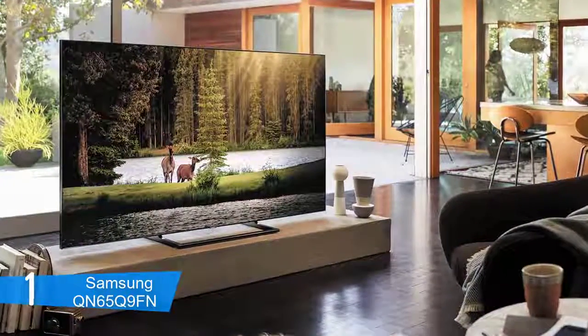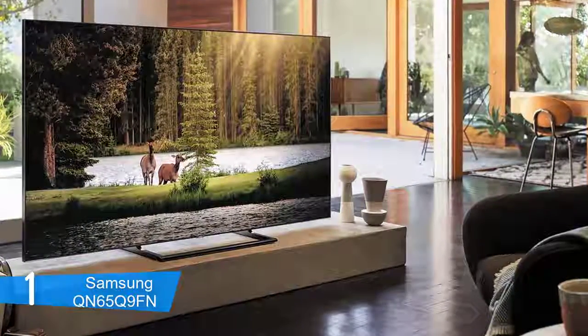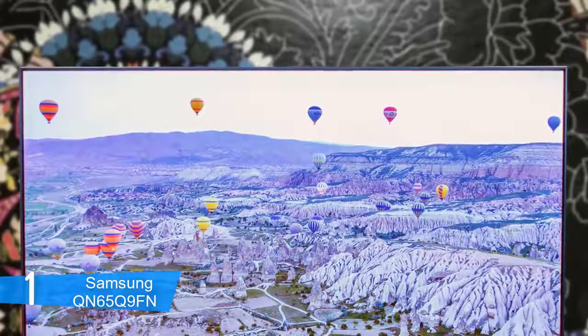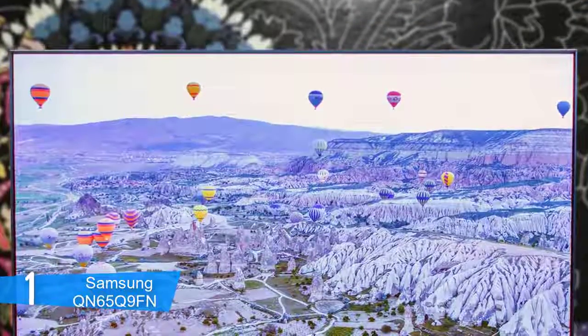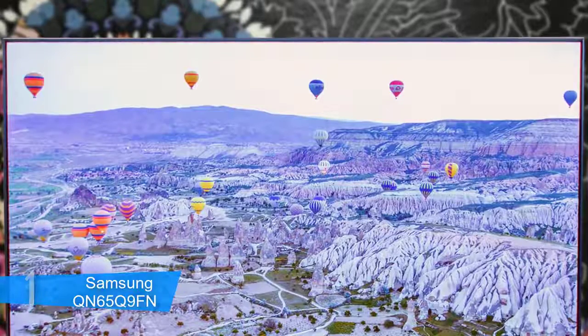Last but not least, this unit has a motion rate of 240 Hz, and as you may already know, this means that even the most dynamic content will be shown properly with no blur at all. Overall, the QN65Q9F is a must-have option, so give it a try and assure yourself of its quality.